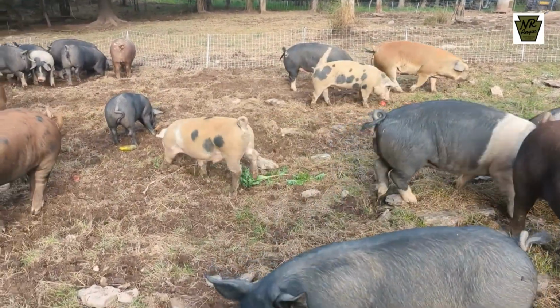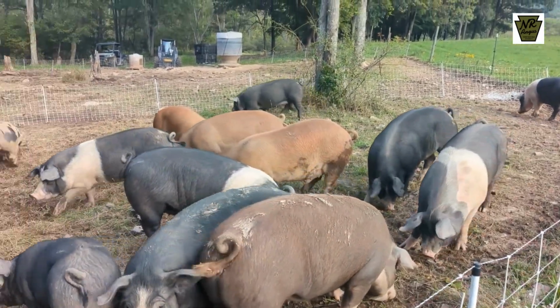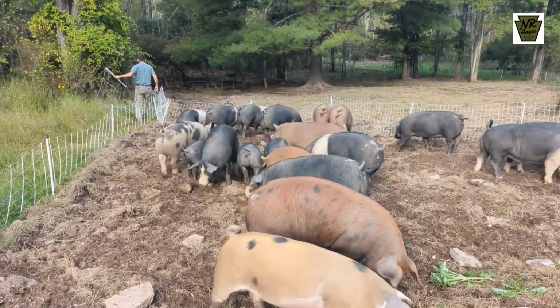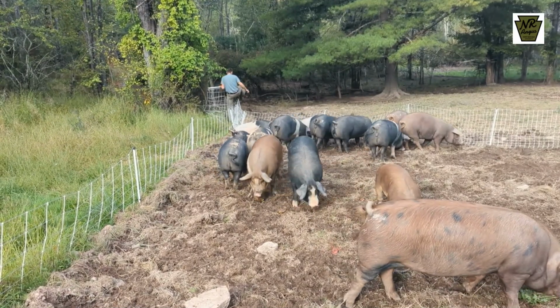Not real interested in the kale or the cucumber. They ate the cantaloupe, they ate the apples, the pears, the grapes definitely. Oh, that one cantaloupe's not open. They're not sure what to make of it.